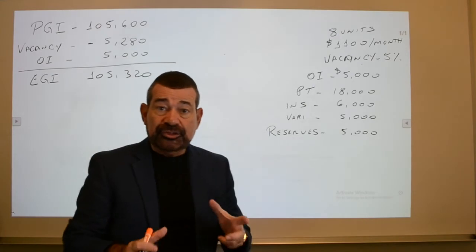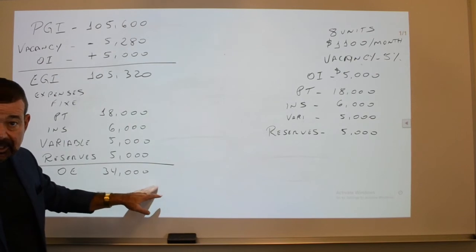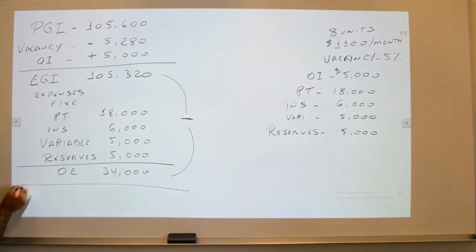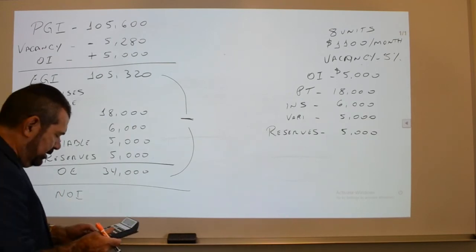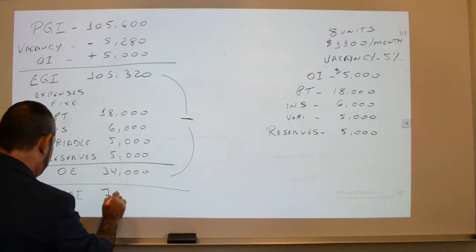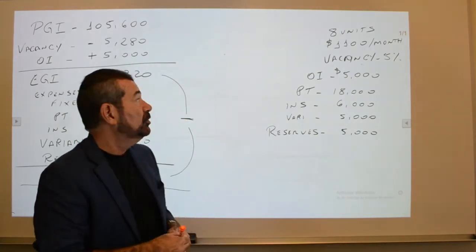Now that I have my effective gross income, it's time for me to start deducting all my expenses. Now that we know that our operating expenses are $34,000, I will subtract this from my effective gross income. When I subtract, I will get my net operating income that we call NOI. So we get the calculator again, and you put 105,320 minus $34,000. That's going to give me a net operating income of $71,320.